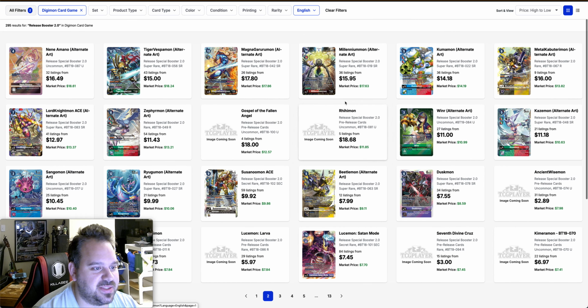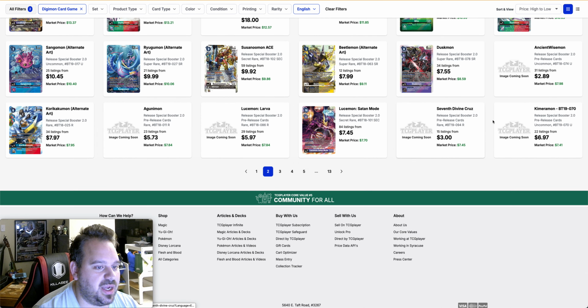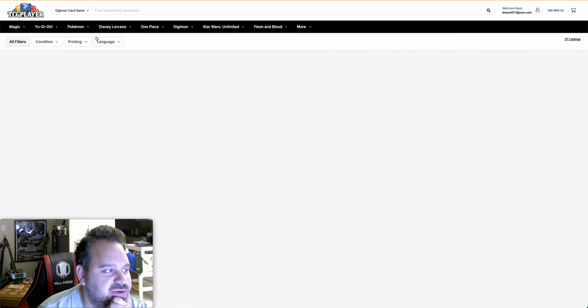You've got basically our best super in this set right now. Looks to be Duskmon. Duskmon is the best regular super in the set, around $8 to $9. Because everything else is really, really cheap. Is that the winner? Is that the winner card?